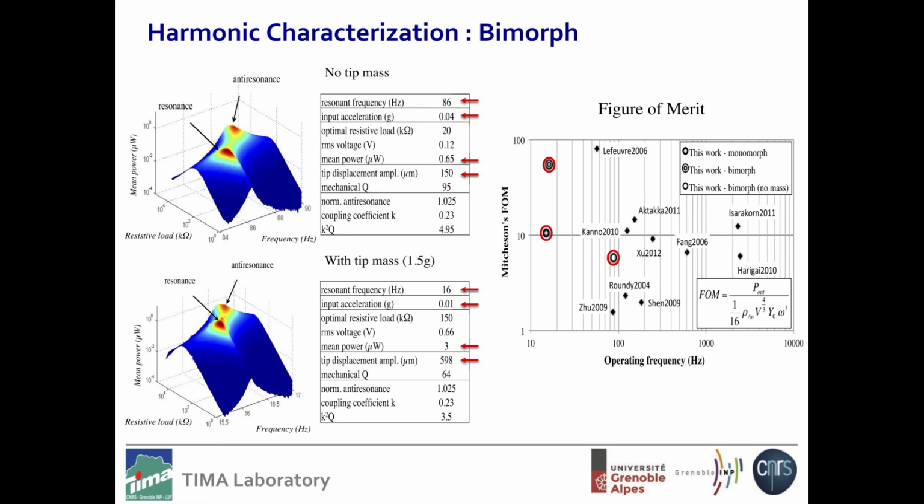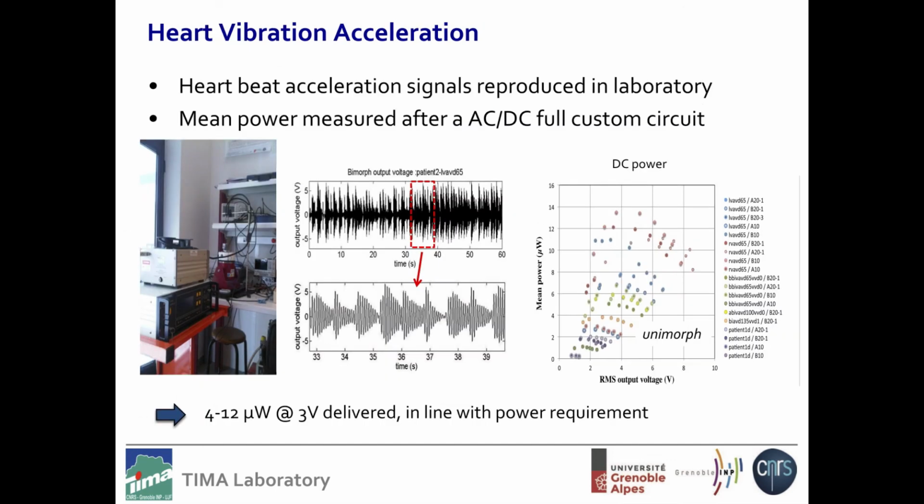And thanks to this work, to these results, this company is actually working on the commercialization of this kind of microgenerators for wireless sensors.